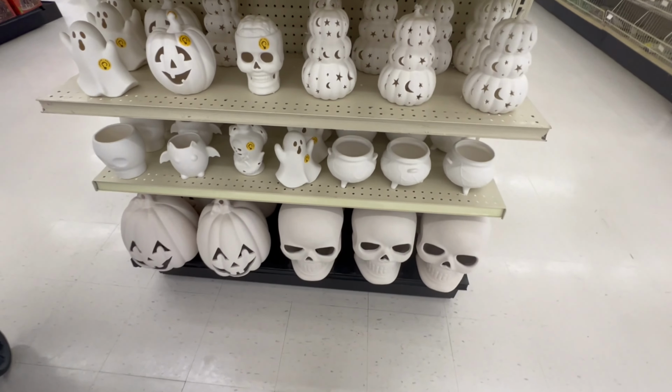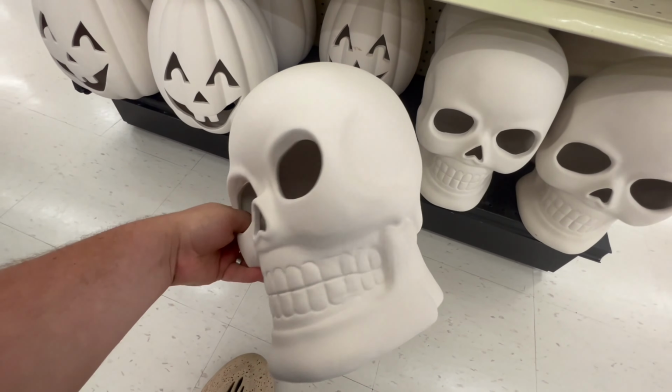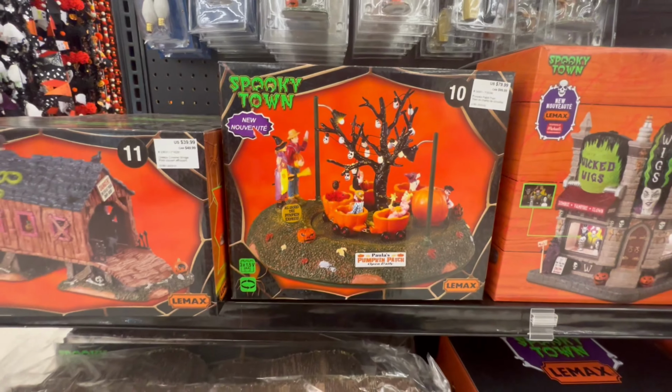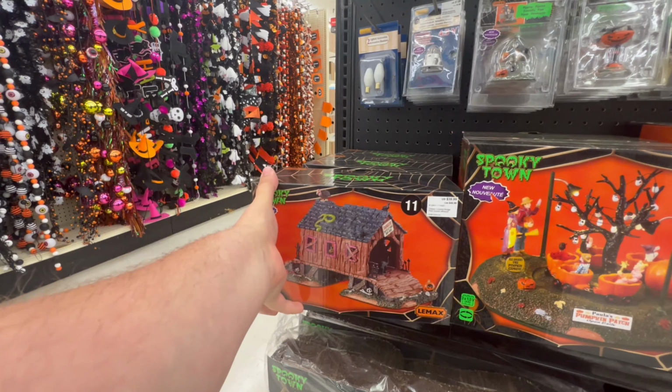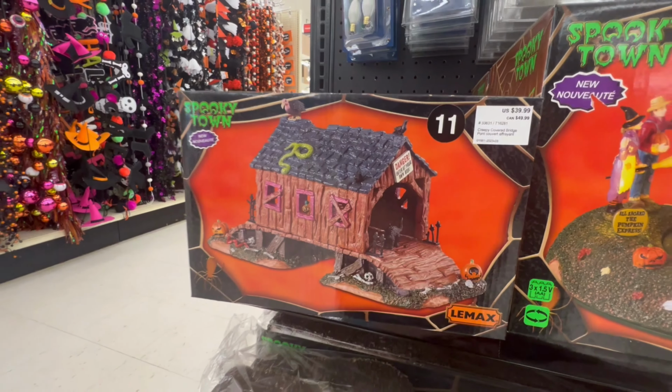There's a ginormous skull. Look at this thing. Okay, there's no light in this one, so you put your own light in that. Here's a bunch of the spooky town things. Paul's pumpkin patch. Here's, what is this one? It's like a covered bridge. That is sweet. There's a snake on the roof. There's a little cat. I like the cat.